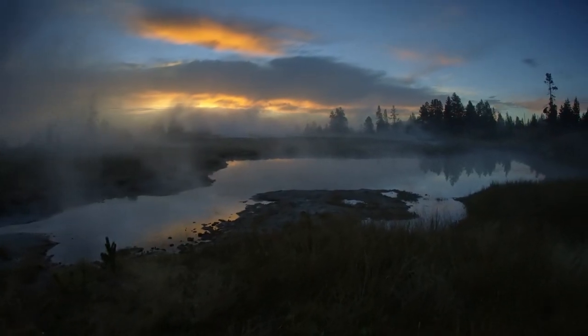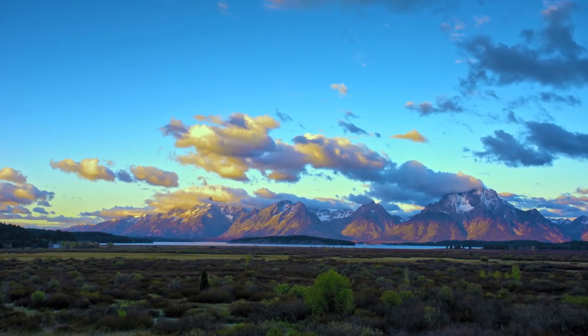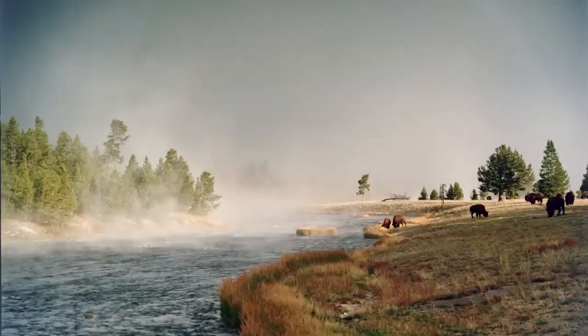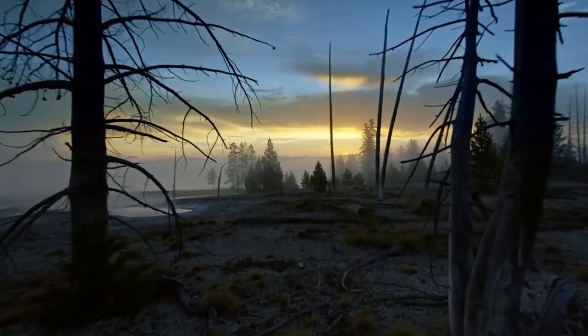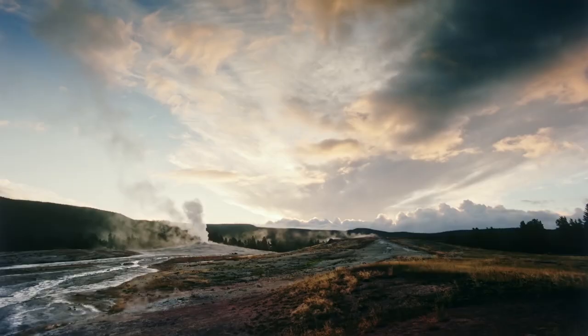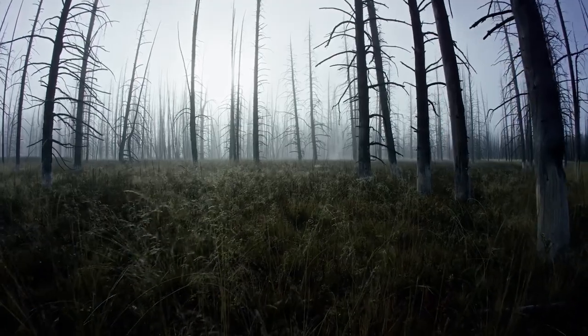A land stuck in time. Yellowstone is the heart of a vast and vital treasured American ecosystem. An impressive proof that a wilderness, loved and protected, stays unblemished and immortal.